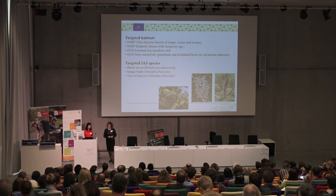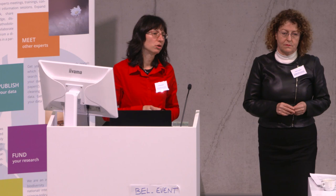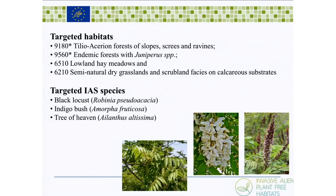So this is the scope, and one of the Natura 2000 areas is also a national park, category II according to IUCN, a protected area, where the Tilio-Acerion forests are distributed and we work. The other one is with the Juniperus excelsa forests in a managed nature reserve. And two grasslands are in Natura 2000 areas, but they are not protected areas under the national legislation.